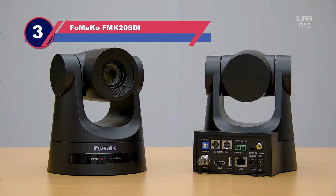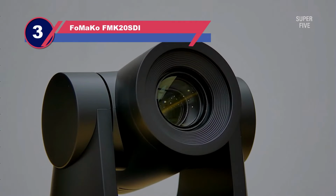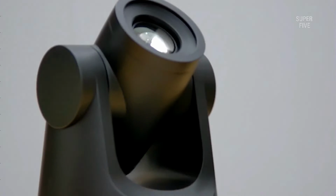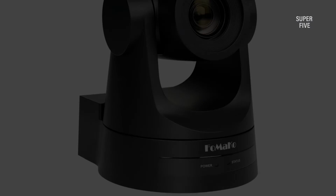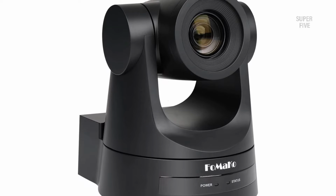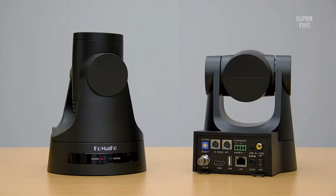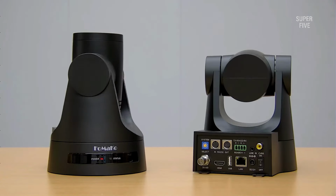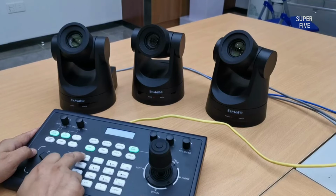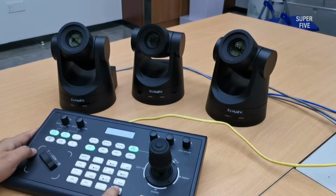Number 3. FOMA-CO FMK20 SDI PTZ Camera for Church. The FOMA-CO 20X SDI is a high-speed pan, tilt, zoom camera for church and industrial places. This PTZ camera is a video transmission technology designed to satisfy the demands of today's digital industrial environment. Furthermore, it has around 255 presets, 10 of which may be remote-controlled, making daily usage snappier.